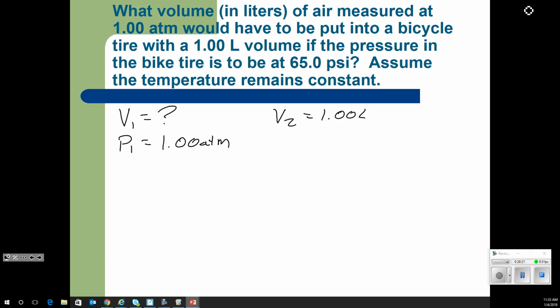If the pressure in the bike tire is to be at 65.0 psi, what's that? Okay, I see a problem. What is it? They're not in the same unit. So I got to pick a unit. Does it matter what unit I pick? No, it doesn't, because they're going to cancel out. What unit would you like to go to? PSI? Okay. Nope, ATM. I'm going to go ATM because I got enough room right here to convert this.